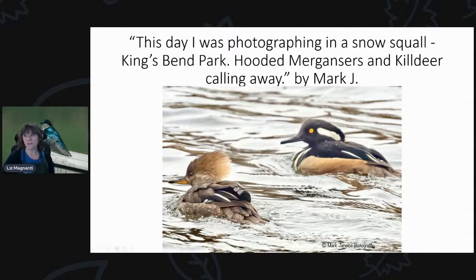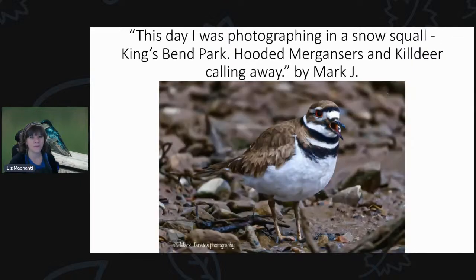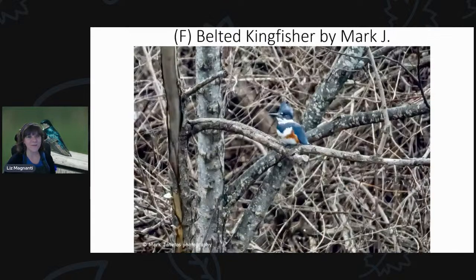But it's not always flared up like that. Like in the male here, you can see it's kind of down, but sometimes he will flare his plumage up to make his head look a lot bigger. A couple more pictures of them there. And then there's the killdeer calling away with its beak open, just calling and calling, it looks like.